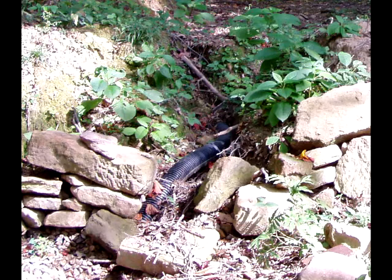At one point I installed some perforated drainage pipe before I backfilled in order to try to get some of the water out of there, because it makes the mud very wet and it tends to slump and slide. But I still have quite a bit of work to do before this project's completed.